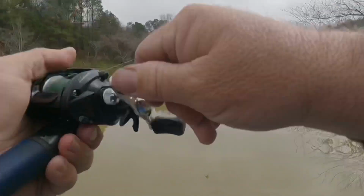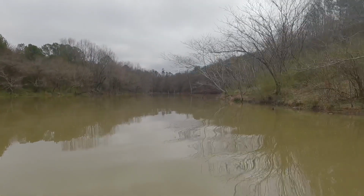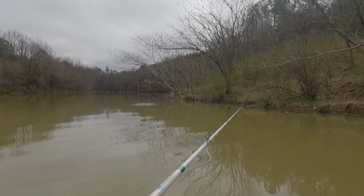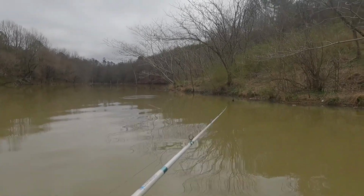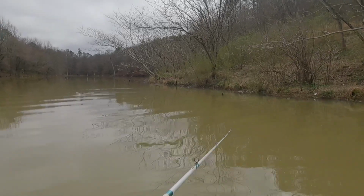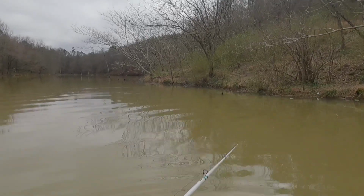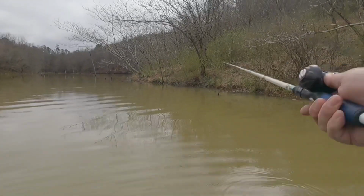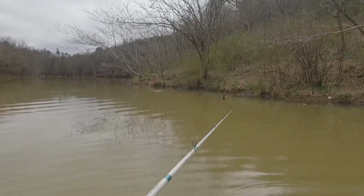Got some color, got some rattle. See if we can't stir up some trouble here. Let's stir up some trouble with the clutch. Will the clutch come in clutch? What do you think, Goobin' Squad? Will it come in clutch?